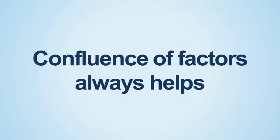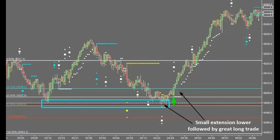The first major test lower came in at what was the swing high of the prior session's cash close, very close to the 61.8 retracement between the open and prior session's close and the psychological level of 6,500. Confluence of factors always help, and here we had three readily identifiable reasons for this area being important. The FTSE then made a new session high before retracing all the way back down to retest the low. Because it only broke it by 2 ticks, this qualified as a failed auction.